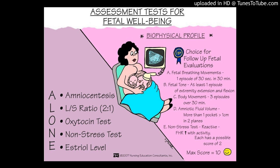Intensity. So what does that tell me? The strength of the contraction at the peak. Okay. And then what is the F? Frequency. So what is frequency? Beginning to beginning of next contraction. The beginning of the contraction to the beginning of the next contraction.